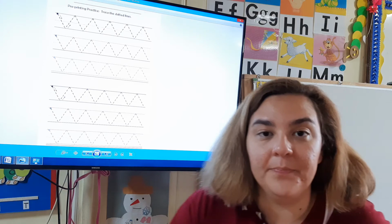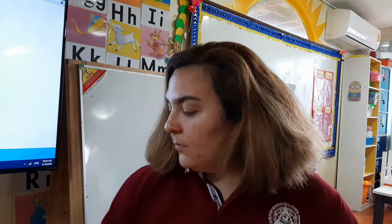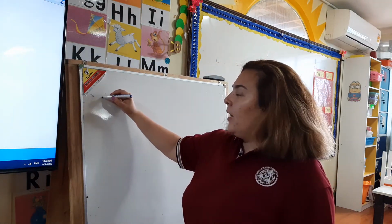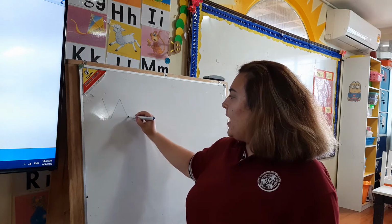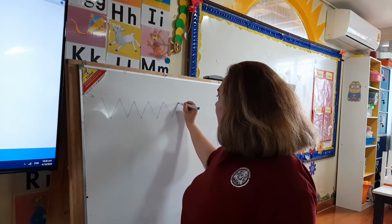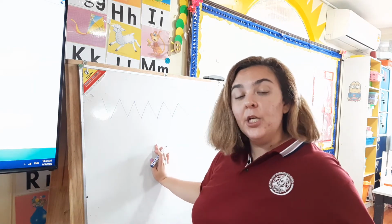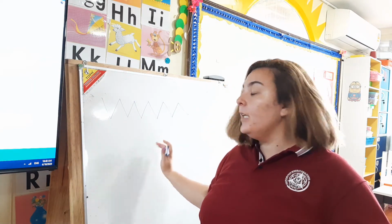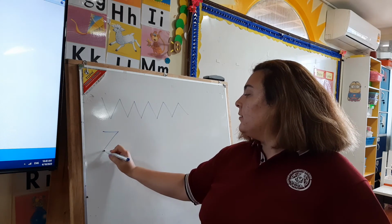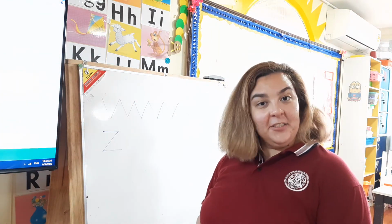Let me show you how. Up, down, up, down, up, down. So that way we are going to practice making zigzags. So when we actually make the letter Z, we just go across, down, across. But today we are just going to practice our zigzags. So go ahead and try it.